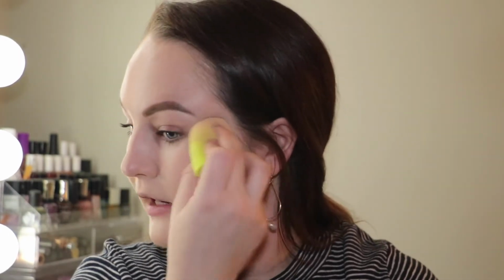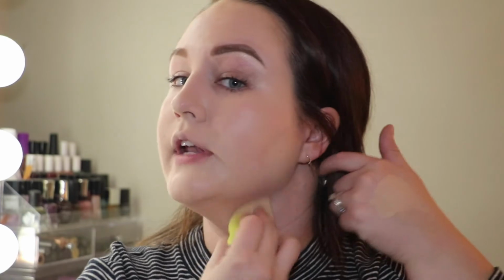Another tip is to always do your foundation before your concealer. You never know how many of your blemishes your foundation is going to cover up. So if you do concealer first and then put on a whole face of foundation, it can start to look cakey very fast, because you might not have needed to put concealer in some areas where you would initially without foundation on.